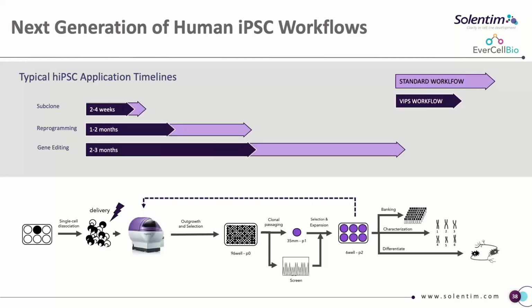And we foresee using the VIPS to really reduce timelines for all of these workflows. And again, even more importantly than reducing the time, adding that level of validity to the biology and confidence that we can use the clone that we really want, that's precious for the downstream applications of interest.